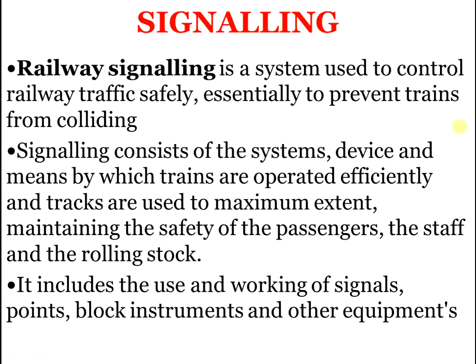Next point is signaling. Railway signaling is the system used to control railway traffic safely and to prevent trains from colliding. That is the important function of the railway signal: to prevent accidents. Next, signaling consists of the system, devices, and means by which trains are operated efficiently and tracks are used to the maximum extent, maintaining the safety of the passengers, the staff, and the rolling stock.